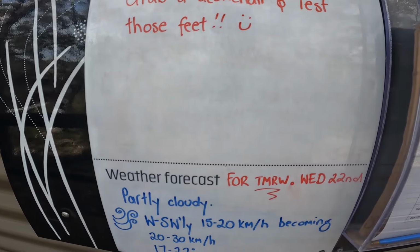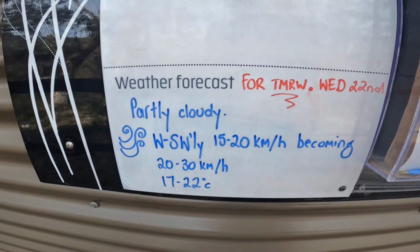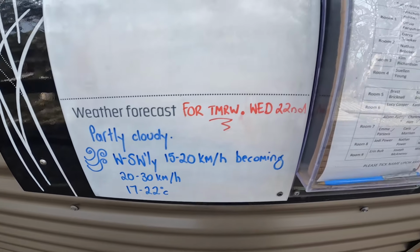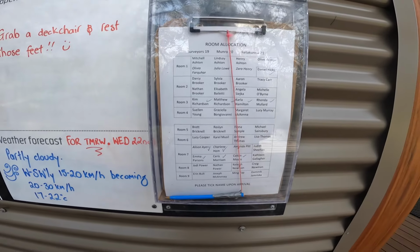Okay. Tomorrow's forecast, partly cloudy. West to southwesterly, 15 to 20 kilometres an hour, becoming 20 to 30, 17 to 22 degrees. Better mark my name off today, because I forgot yesterday. They were waiting for me.